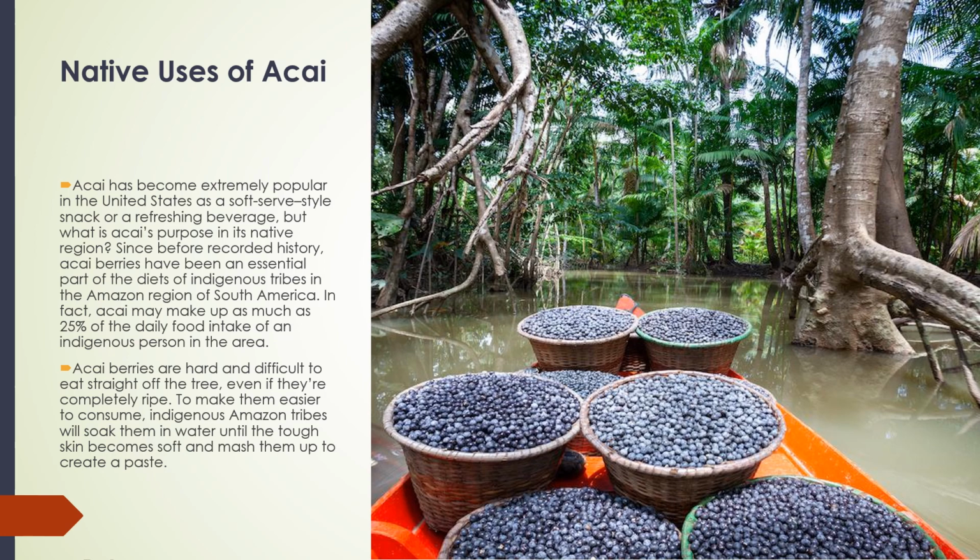Well, since before recorded history, acai berries have been an essential part of the diets of indigenous tribes in the Amazon region of South America. In fact, acai may make up as much as 25% of the daily food intake of an indigenous person in the area. Acai berries are hard and difficult to eat straight off the tree, even if they're completely ripe. So to make them easier to consume, indigenous Amazon tribes will soak them in water until the tough skin becomes soft and then mash them up to create a paste.